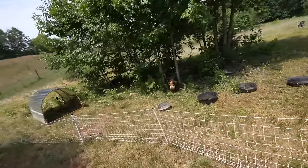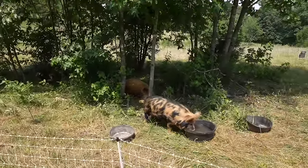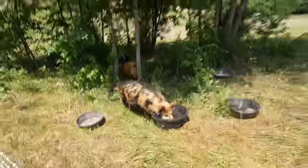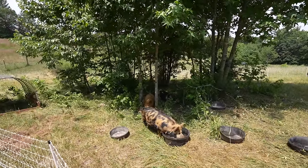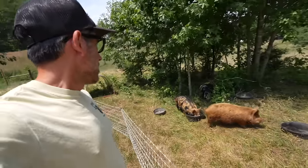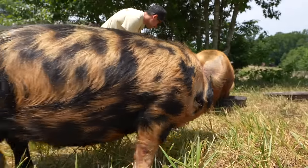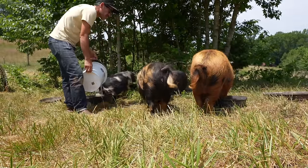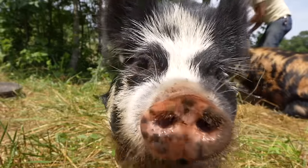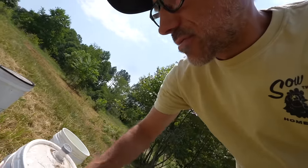All right, it's later on in the day, in the afternoon. Let's check on our pig. Hey, pigs. Well, she's up. She's drinking water. Maybe she's a little hungry, because all the other ones were hogging it up.